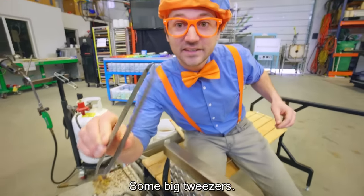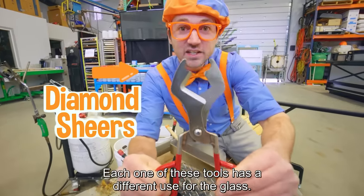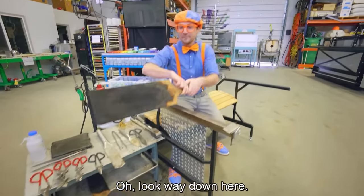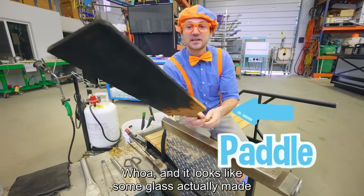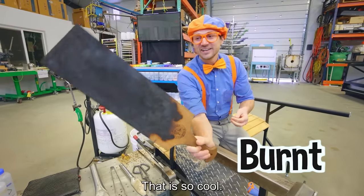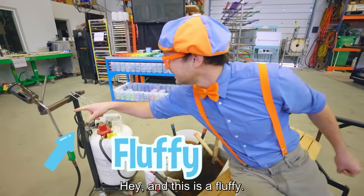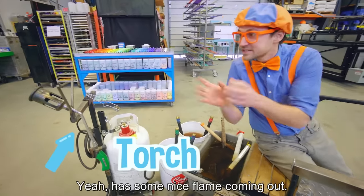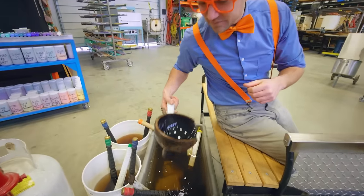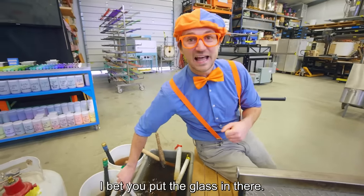Ooh, some big tweezers. We have some diamond shears. Each one of these tools has a different use for the glass. Oh, look way down here, a big paddle. Whoa, and it looks like some glass actually made it turn black, a little bit burnt over time. That is so cool. Hey, and this is kind of like a torch. Yeah, has some nice flame coming out. Oh, hey, look. They're kind of like bowls. I bet you put the glass in there.